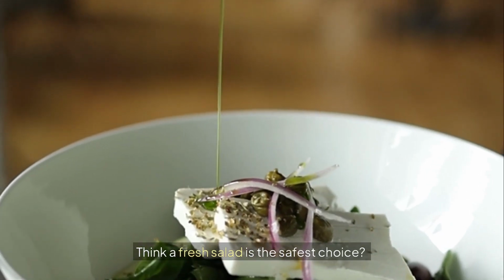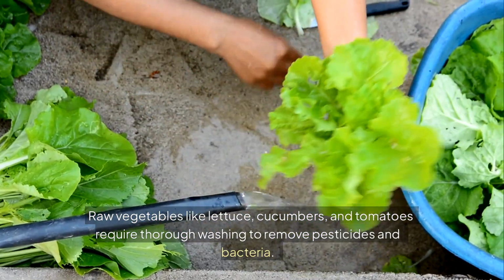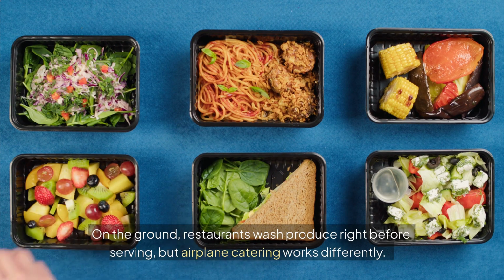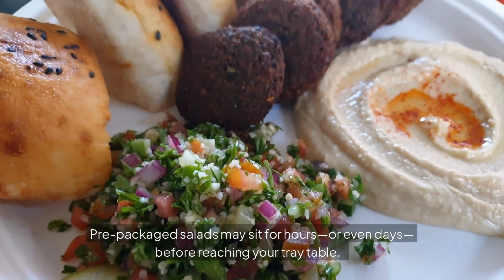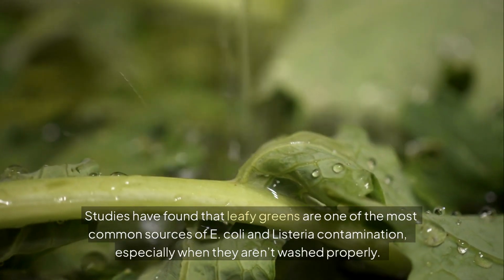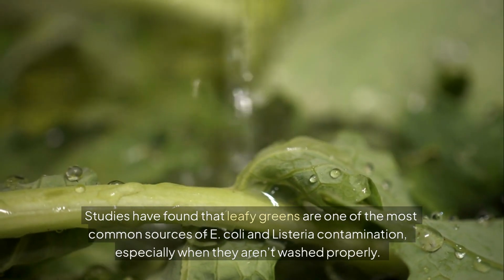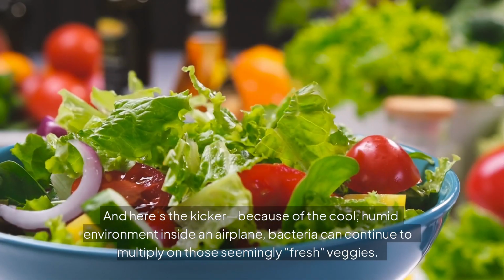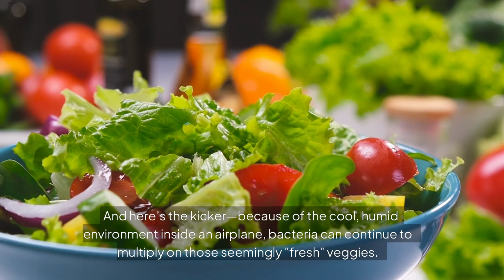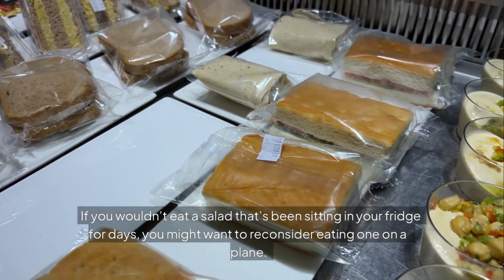Think a fresh salad is the safest choice? Think again. Raw vegetables like lettuce, cucumbers, and tomatoes require thorough washing to remove pesticides and bacteria. On the ground, restaurants wash produce right before serving, but airplane catering works differently. Pre-packaged salads may sit for hours or even days before reaching your tray table. Studies have found that leafy greens are one of the most common sources of E. coli and Listeria contamination, especially when they aren't washed properly. And here's the kicker. Because of the cool, humid environment inside an airplane, bacteria can continue to multiply on those seemingly fresh veggies. If you wouldn't eat a salad that's been sitting in your fridge for days, you might want to reconsider eating one on a plane.